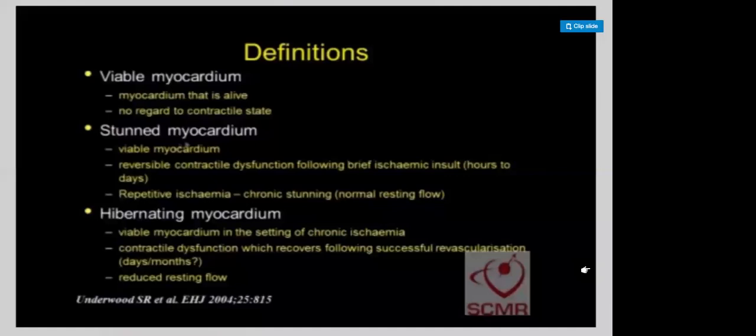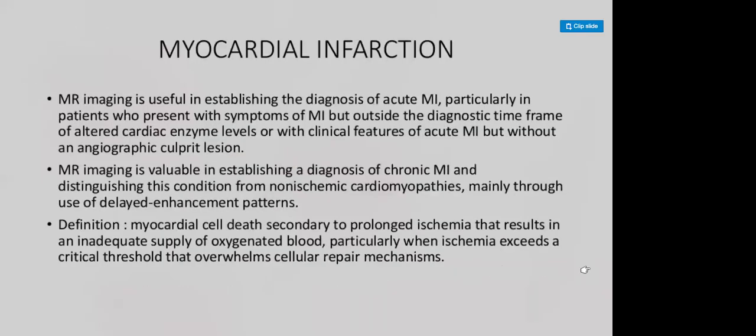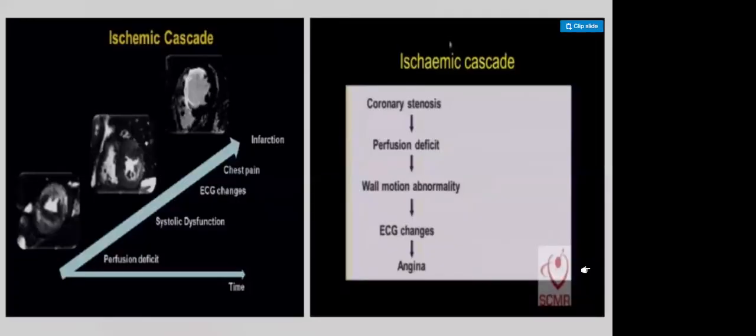So it is definitely, even for a chronic myocardial infarction as well, you will be able to differentiate it from non-ischemic cardiomyopathy, especially with the usage of delayed enhancement pattern. Because what is happening is you will be able to notice an inadequate supply of oxygenated blood, particularly when the ischemia exceeds a critical threshold. Okay. So now I'll try to show you, this is the typical ischemic cascade. The initial thing that always happens is there will be a perfusion deficit, which leads to systolic dysfunction. Only after all these things, you can see an ECG change. And finally, after the ECG changes have happened, chest pain will happen. And finally is the infarction.